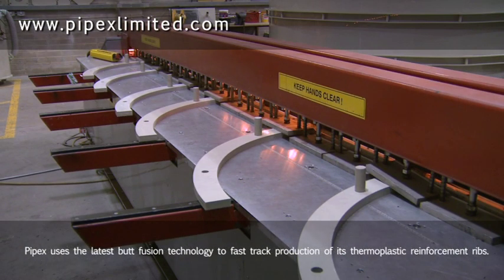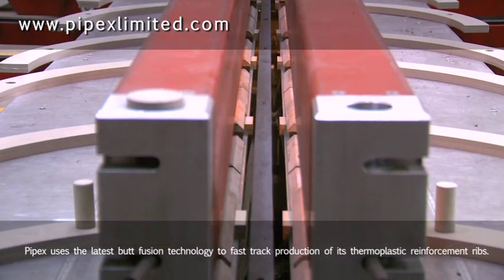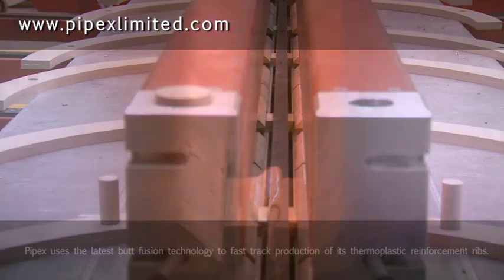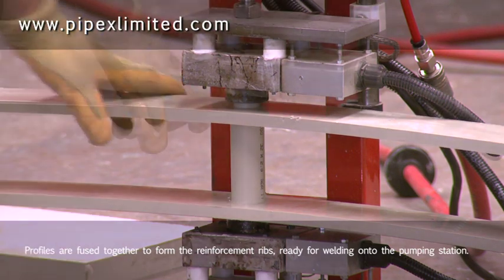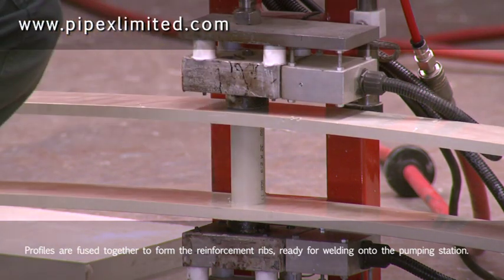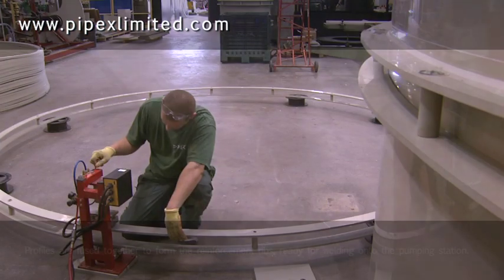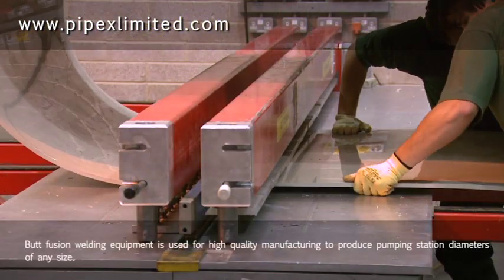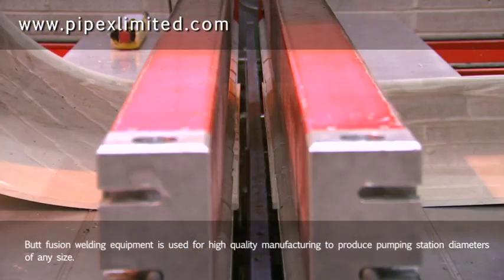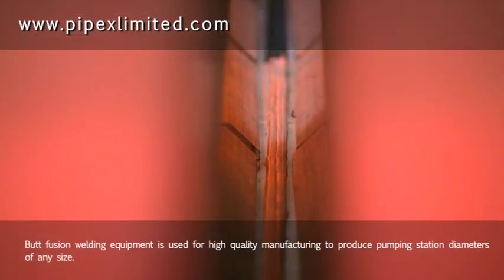Pipex uses the latest butt fusion technology to fast-track production of its thermoplastic reinforcement ribs. Profiles are fused together to form the reinforcement ribs, ready for welding onto the pumping station. Butt fusion welding equipment is used for high-quality manufacturing to produce pumping station diameters of any size.